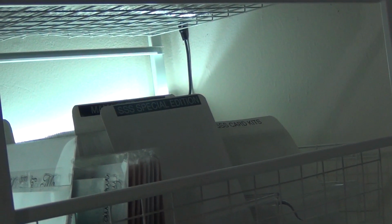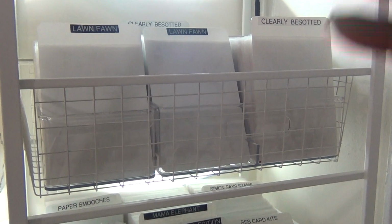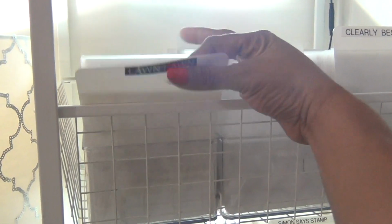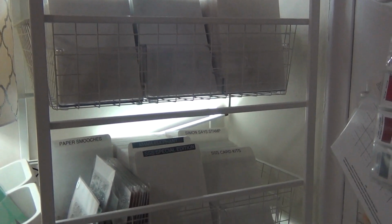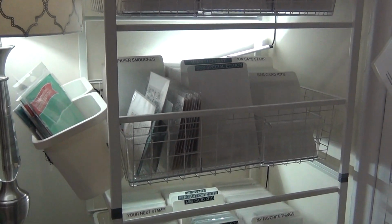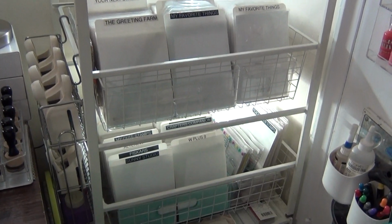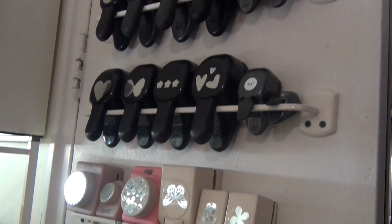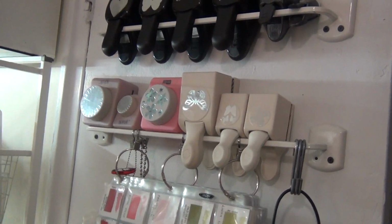My favorites are at the top, which is Lawn Fawn, Clearly Solid. And then we have MFT, Salmon Says Stamp, all that good stuff. And I love all of them. I don't know, I have to sort my stamps and probably get rid of some of them. As you can see, I have the under counter lighting so I can see better in the corner. And these punches are some of the few that I kept, my favorites.